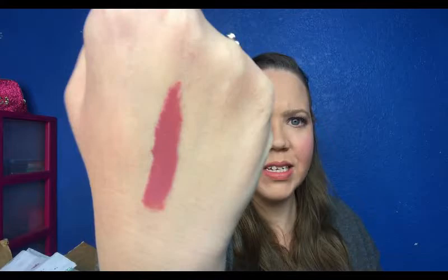And let me do a swatch for you. That is very, very pigmented. That does not look like gloss. That looks like a lipstick. Because look at that. That was just one little swipe, but you can see how it glosses. That is very pigmented. There's no sheer to that. That is full coverage lip. So I'm very excited about this.